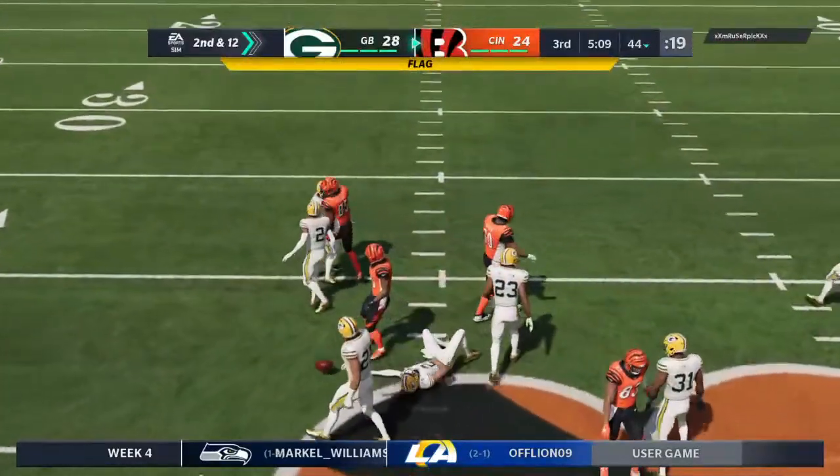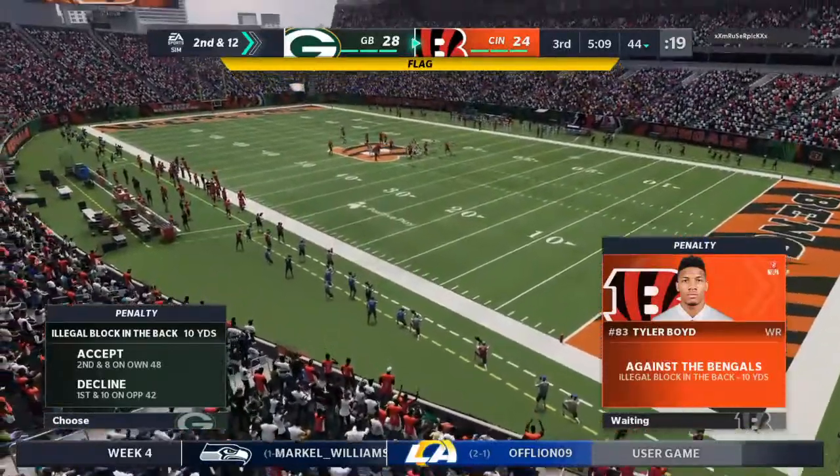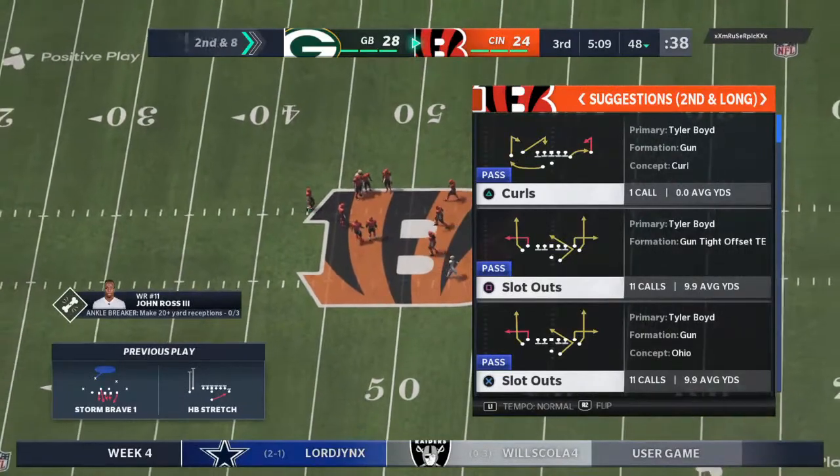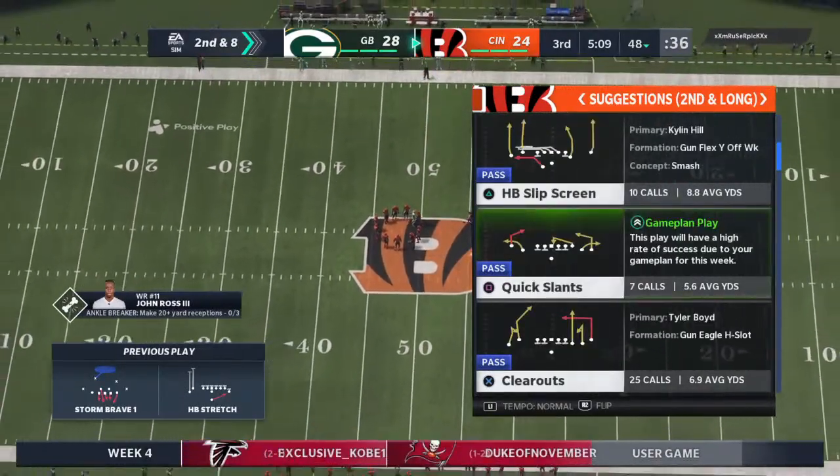And taking it across midfield and inside the 45. So this will be accepted as it moves the offense backwards.